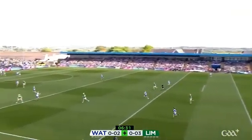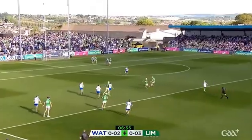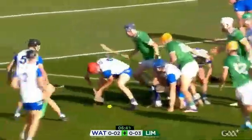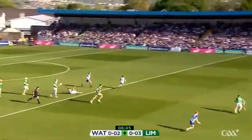Nicky Quaid going down the left-hand side. What a catch from Cian Lynch. Timed his leap to perfection. Now English runs down a blind alley. 3 Waterford men waiting for him. And out with the ball comes Ty de Burka.